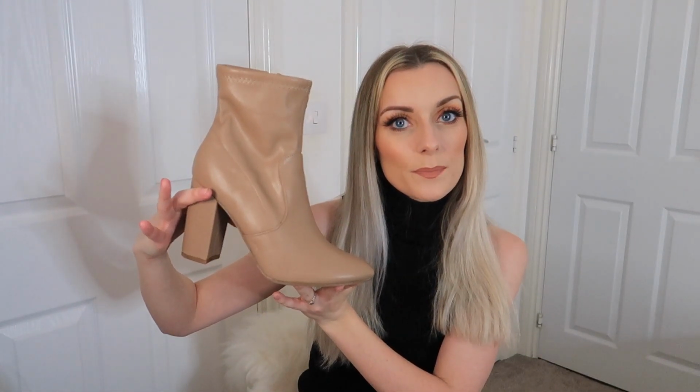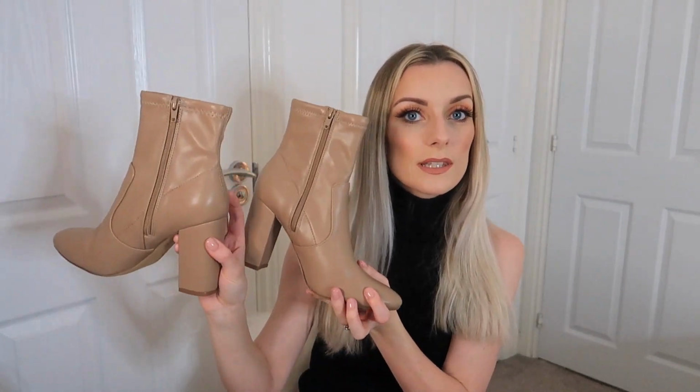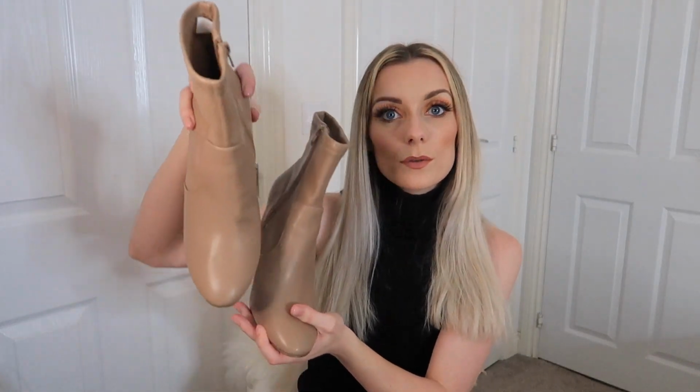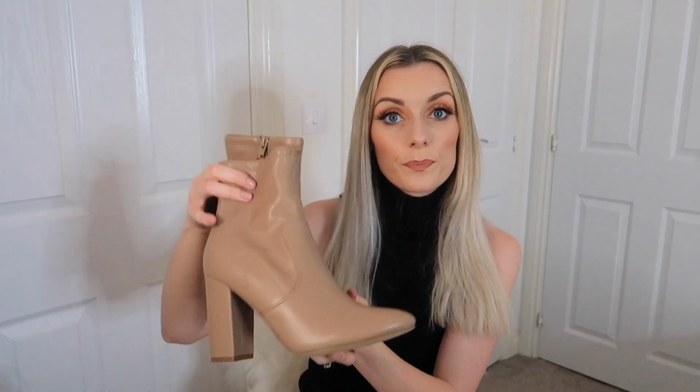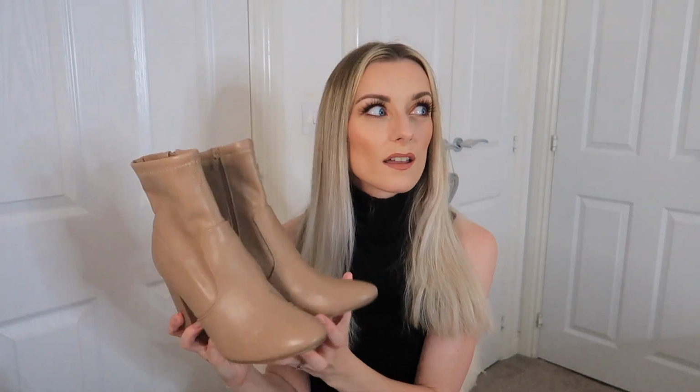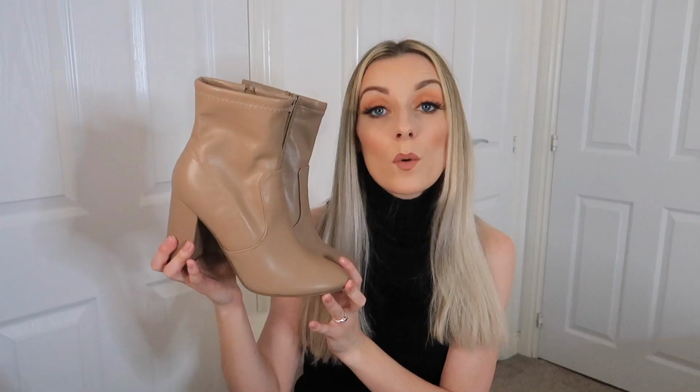Okay, so the next ones you will have probably seen in my Primark haul, but these cute little ankle booties, sock boots with a zip. Again, mid to high heel, really lovely colour, rounded toe, really comfortable. You can wear them with dresses, with jeans, with faux leather leggings. They're a colour that you can style really easily. They also come in black and white. I want to say that these are £16. They are still available in Primark.